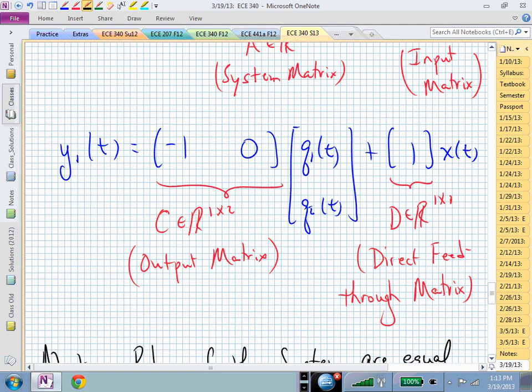I just defined one output. I could have defined 10 for this circuit if I wanted to, and Pennsylvania would have been 10 tall. Here, Pennsylvania is 1 tall. Pennsylvania is now -1 q1 plus no q2 plus the input x.